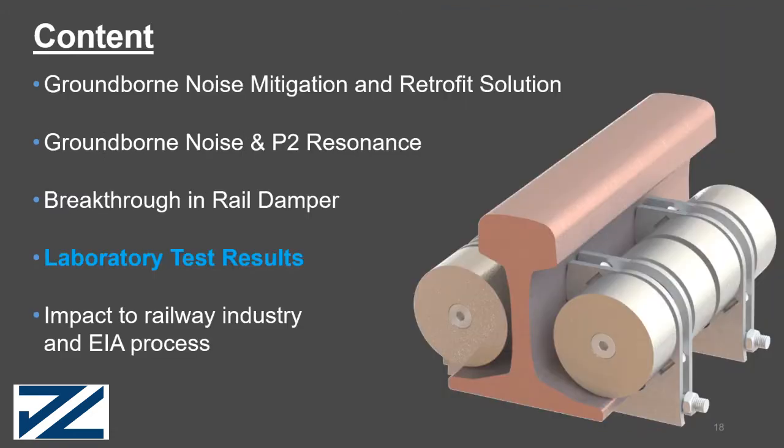Now comes the interesting part. We will cover the testing setup and the result in the coming slides.